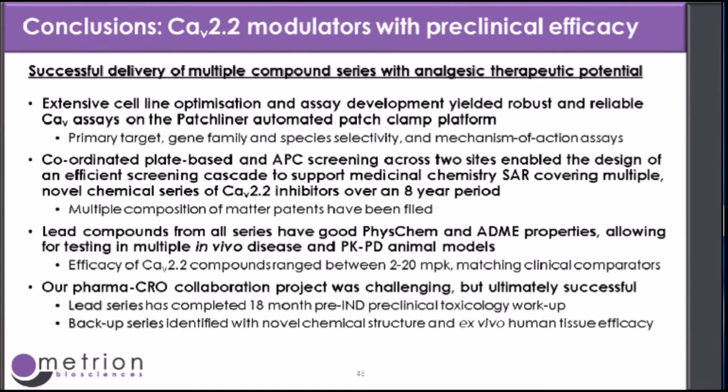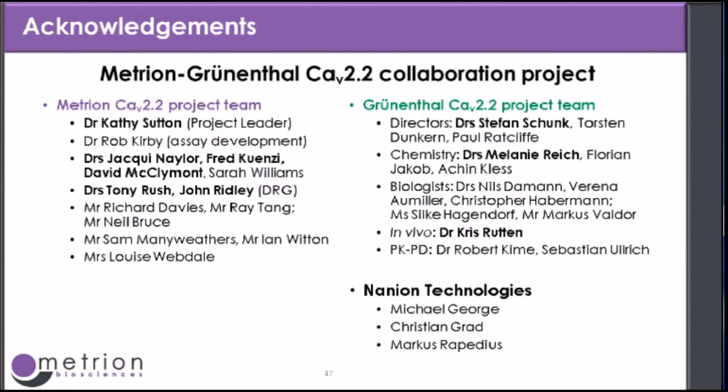And then it was very nice during this 8-year collaboration to be able to integrate our electrophysiology with the medicinal chemistry expertise of Grünenthal. So we've identified a number of lead series, and we filed multiple composition of matter patents around the chemistry that we've worked on. And in the end, we've identified a formal lead series that completed an 18-month pre-IND tox package, and we also have a formal backup series that was identified. And all of the chemistry that was identified during this is now available for out-licensing from Grünenthal.